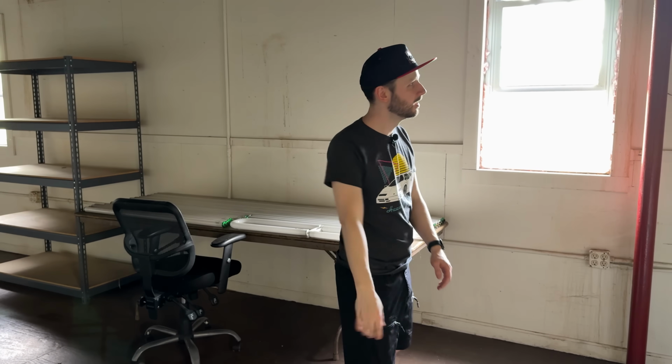Because why do fluorescents still exist? Answer, why do they still exist? It's insane. LEDs are so cheap, so much more power efficient. Fluorescents just give you a seizure when you look at them.